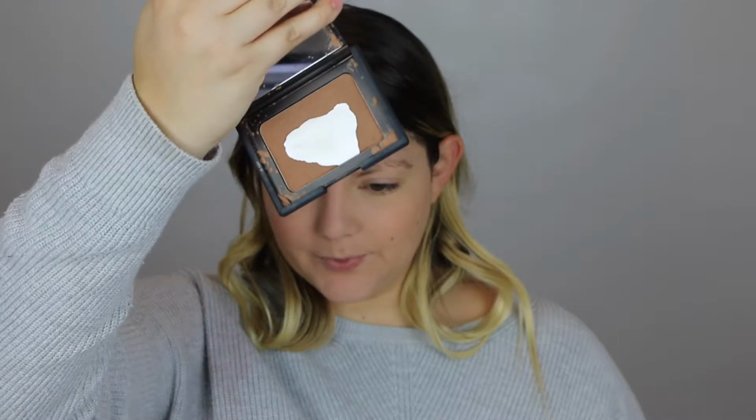Bronzer today, you guys probably already know what I'm gonna be using. My favorite bronzer, which is really sadly almost gone. The NARS Laguna. I really need to pick up another one of these because I cannot not have this bronzer. Then I'm gonna be applying that with my Japanesque contour and highlight brush. This is the best for bronzer because it's so tapered.